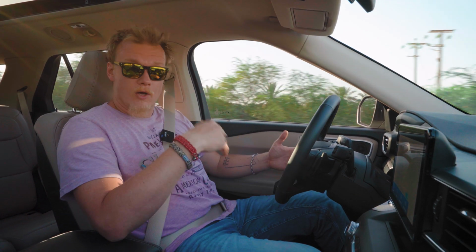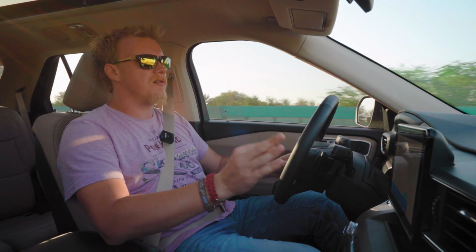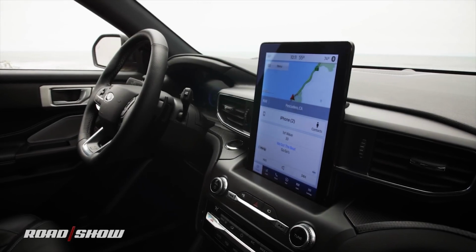Now granted, going back to the dashboard layout, I like that the XLT does not have the big iPad-looking infotainment screen as other models. I just think it looks too much like an afterthought. This kind of feels and looks like it's been thought out, although it could be a little bit bigger.